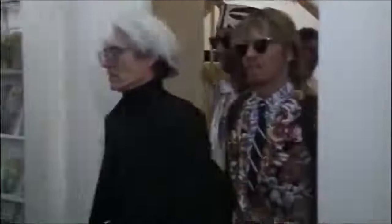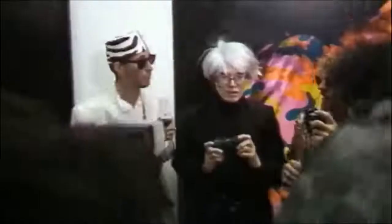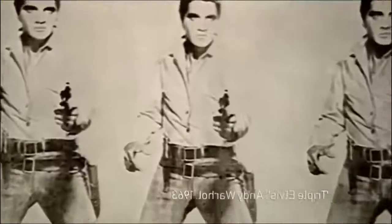Warhol's arrival at his London gallery is like a royal progress. Andy Warhol was a founding father of the pop art movement. He took images of the world's most famous faces and reproduced them over and over, as if they were more mass-produced commodities than works of art. Andy Warhol, he was the man who invented the saying, "We all have 15 minutes of fame."